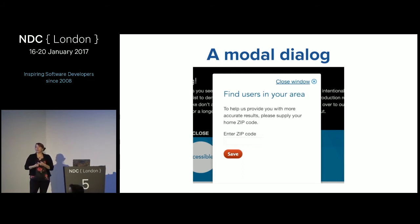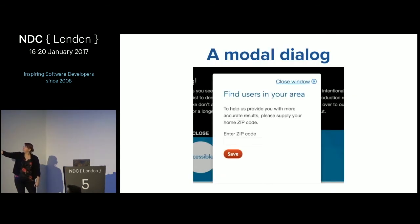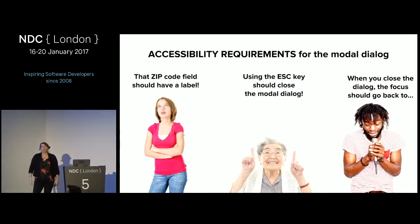Let's say that the story that you want to design and develop is about a modal dialogue. So here's a screenshot, maybe you get a mock-up of what it is. And if you're looking at that, here's an example of accessibility requirements for that modal dialogue. That zip code field should have a label. Well, that's kind of like telling a developer to actually turn on their computer in a lot of ways, right? Because that's something that you should know to do. If it's a form element, it needs a label, and not just some orphan thing that looks like a label, but actually using the for and ID attributes, right, linked programmatically. That's something that you shouldn't really have to explain, because it's just about doing things in a valid and well-structured way.